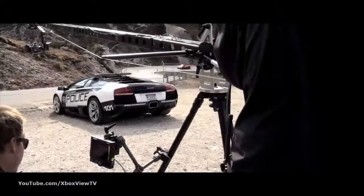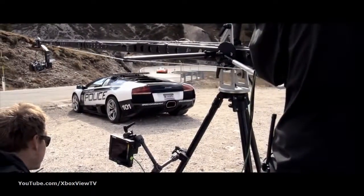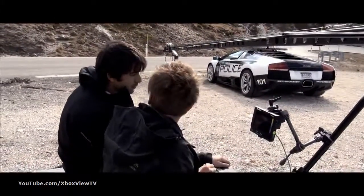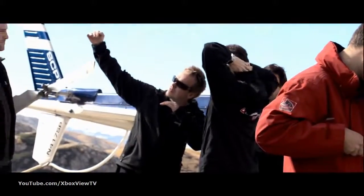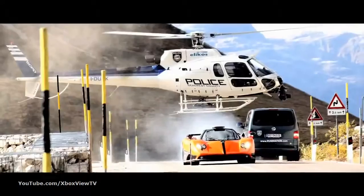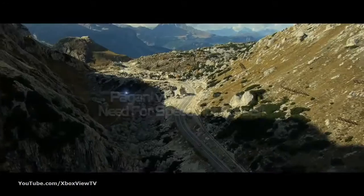In the course of our partner meetings with Pagani and Lamborghini, we came up with the idea of doing a live-action shoot with these amazing supercars. To bring life to art, and then art back to life, if you will, in the context of the Need for Speed Hot Pursuit experience. That was the genesis of this film project.